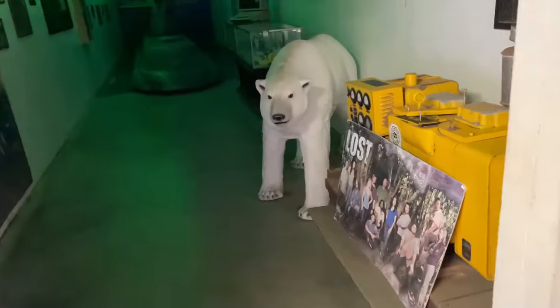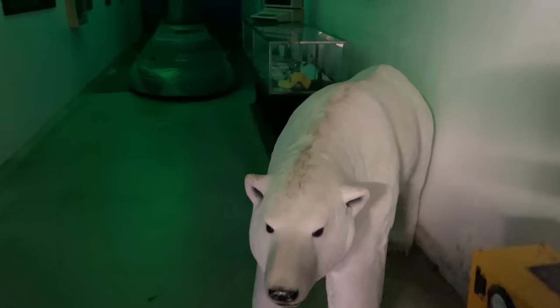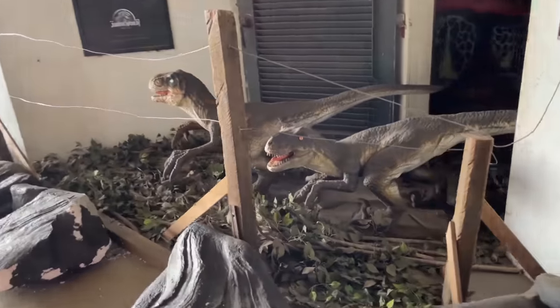So one of the shows I used to watch back in the day was Lost. That was filmed here. It's the polar bear. Wow, so here's some of it, kind of hard to see. Oh, there's the submarine. There's the old computer. I've never seen this show before. It's so bad. Whoa. That scare you? I didn't know what he's gonna do with that. Whoa.